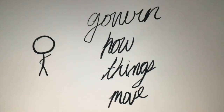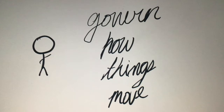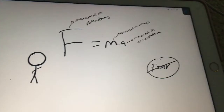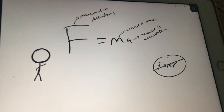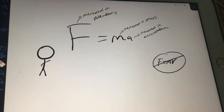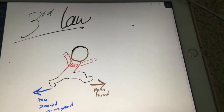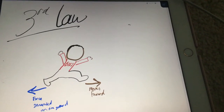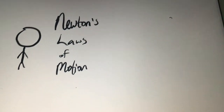In conclusion, Newton's laws of motion govern how things move. His first law is that an object that is not moving will continue to not move unless an unbalanced force is being acted upon it, and an object that is moving will continue to move unless an unbalanced force is being acted upon it. His second law states that force equals the mass of the object times the acceleration of the object after the force is being exerted. And finally, his third law states that every force has an opposite and equal force. And that, my friend, is Newton's laws of motion.